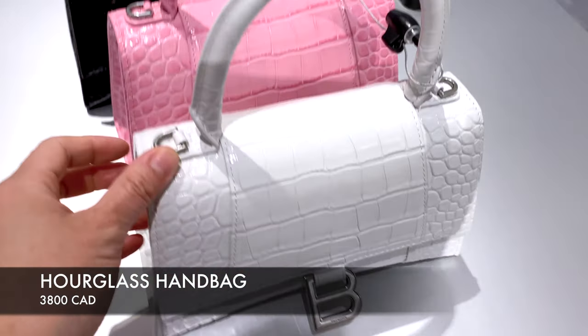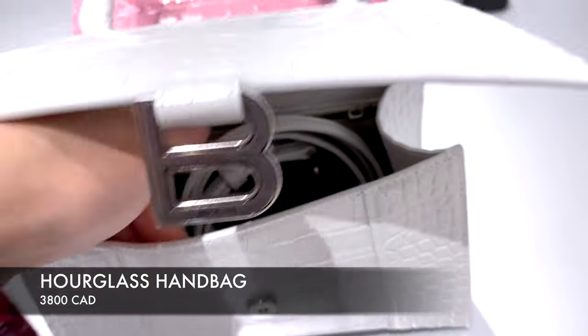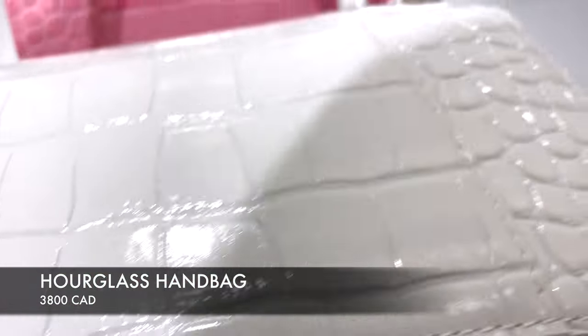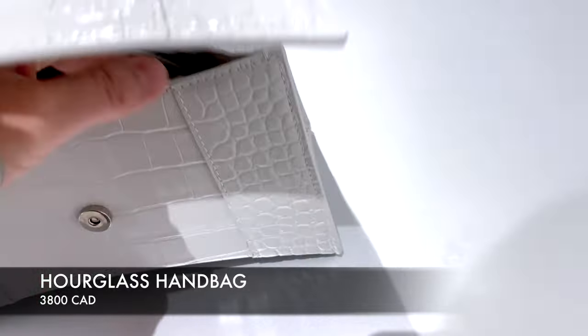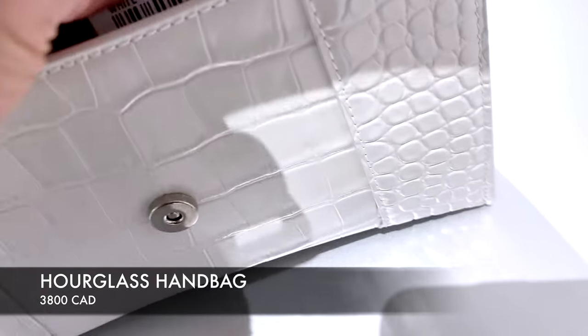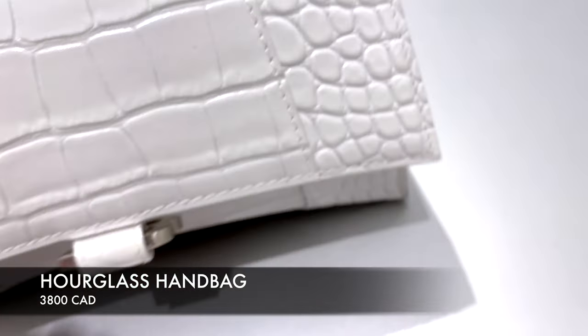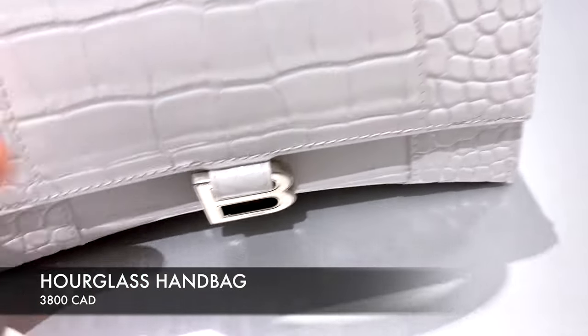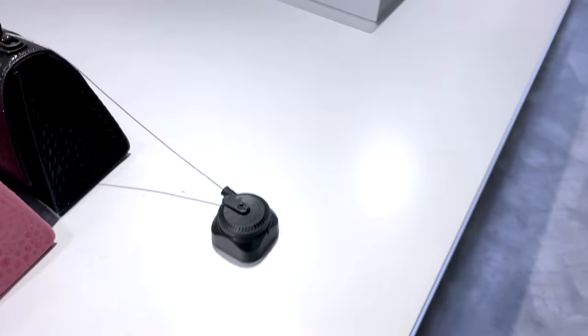I love how rigid and box structured the bag is, so it'll keep its shape over time and won't sag as much. And there's the interior with the zipper pocket as well as an extra strap. It has a magnetic closure, and then the exterior back pocket as well. But I think the design doesn't necessarily scream the brand itself, which I like. It's just minimalistic, with just the B dangling in the front.